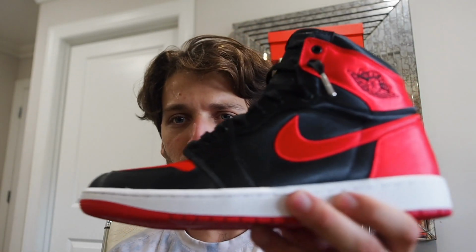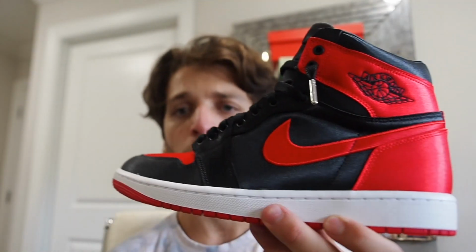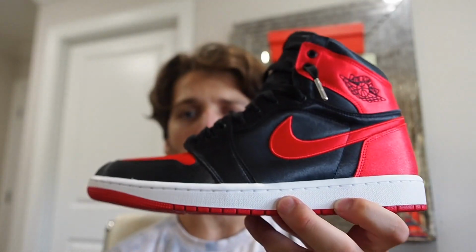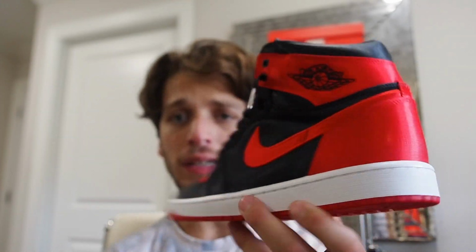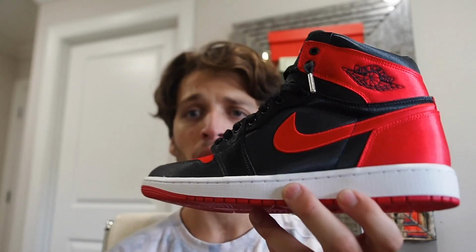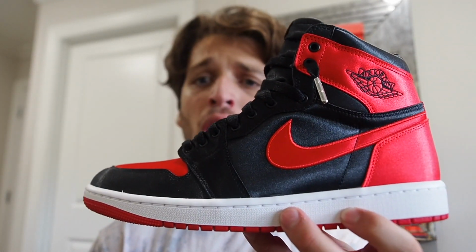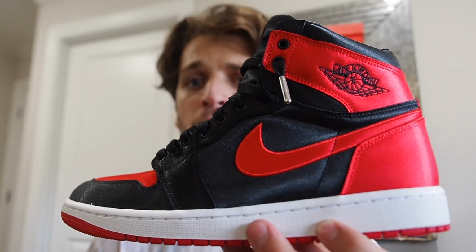The interesting thing about this shoe, I'm going to be saying interesting a lot because that's the best way I can describe the shoe. But the cool thing about it is that it really is like 1-to-1 of the other Satin Breds, even though those went for a lot. So these are not a restock, but they might as well be just because of how similar they really are.